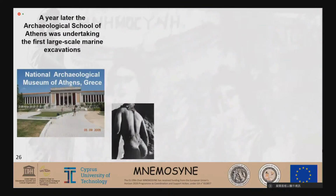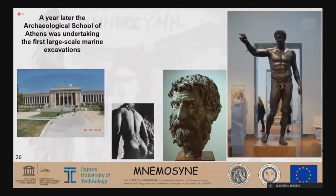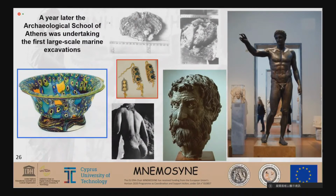A year later, the Archaeological School of Athens made the first large-scale marine excavation. Here we can see some of the found objects that are in the Archaeological Museum of Athens, like this statue, or the philosopher, or the famous youth of Antikythera, this glamorous cap, and these earrings. Among the findings was the Antikythera mechanism, which after 2,000 years on the ocean floor was broken, corroded, and petrified, yet it would change the knowledge about the technological capabilities of our ancestors that we had until now.